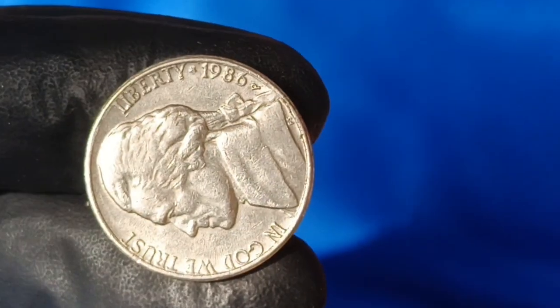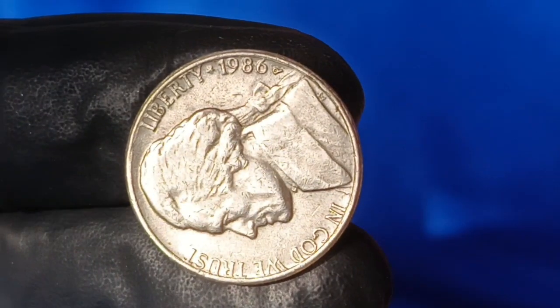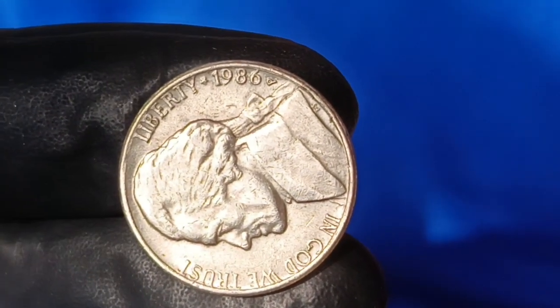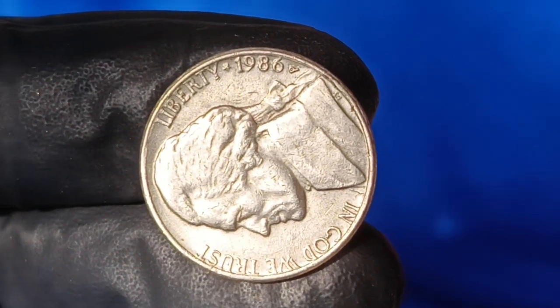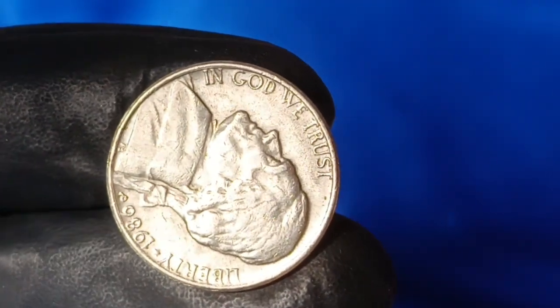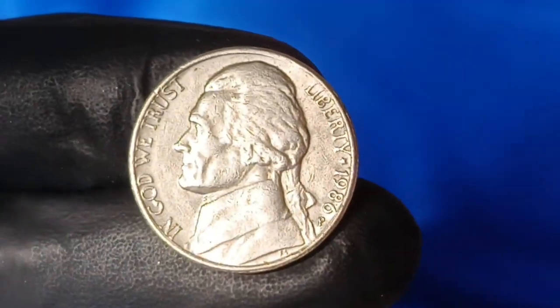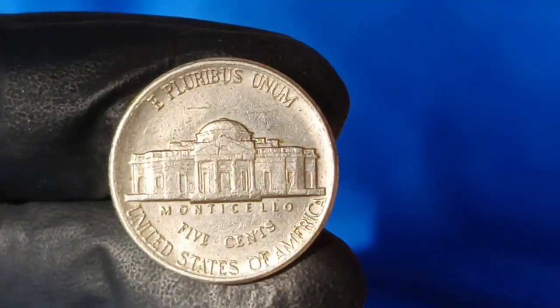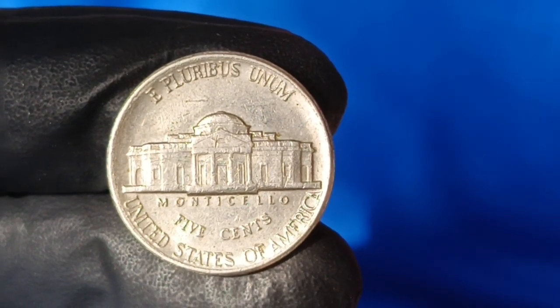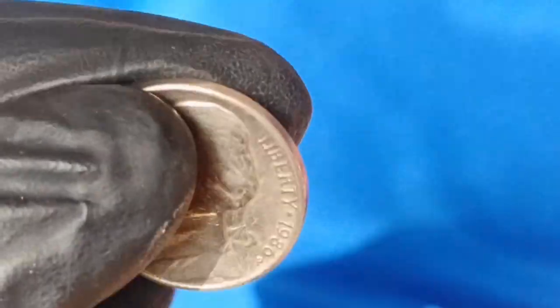The allure of a $7 million valuation stems from the precedent set by other Jefferson nickels with extraordinary errors, such as the 1964 SMS Jefferson nickel, with fewer than 40 examples known, which sold for $41,231.25 in MS68 with full steps, highlighting the potential for a rare 1986 P error coin to achieve astronomical value if it mirrors such scarcity and quality.